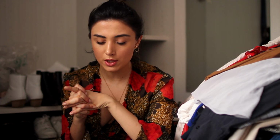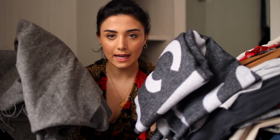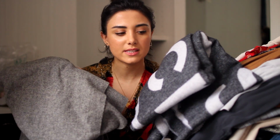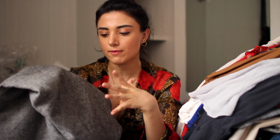As for scarves, I have so many back home, but I only brought the 2 that I love, and then I bought one while I was here. I recently bought this one and I had this one, and I think that they're different, but they're too similar for me to keep. I can't justify having both.